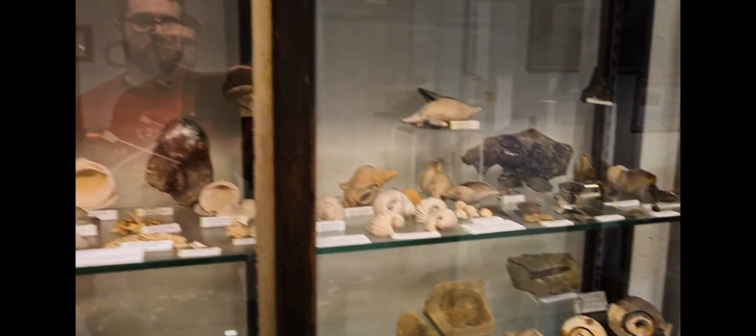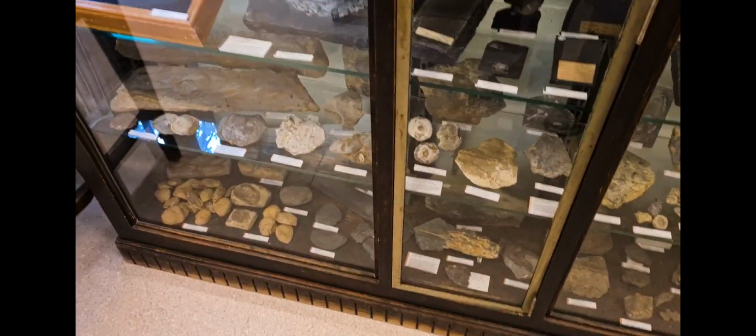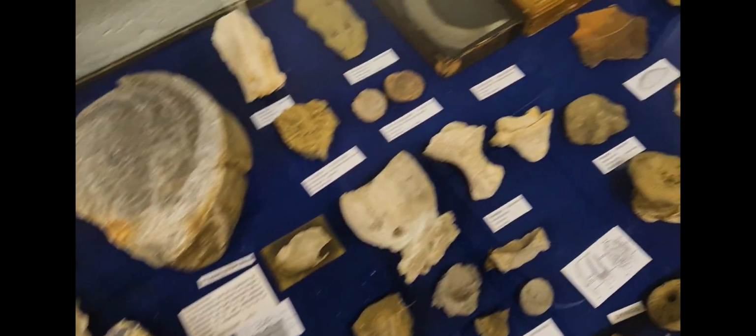Finally, we get into the invertebrate fossils, and there's a fantastic collection from the local Carboniferous, Devonian, Jurassic and Cretaceous marine rocks that we have in this part of Belgium. Unfortunately, I forgot to film all of the really cool trilobites and sea scorpions, but oh well, I'll have to go back and do them another day.